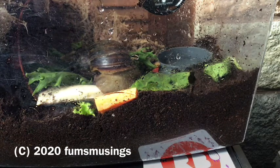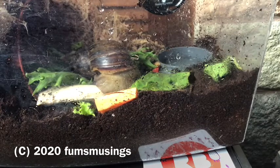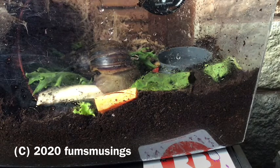Now, obviously, cucumber's mostly water, so that's why it's low nutritional value. But I give it to my snails once a week because I like to give them that boost of water, really. It's just to make sure they're getting plenty of water on board.